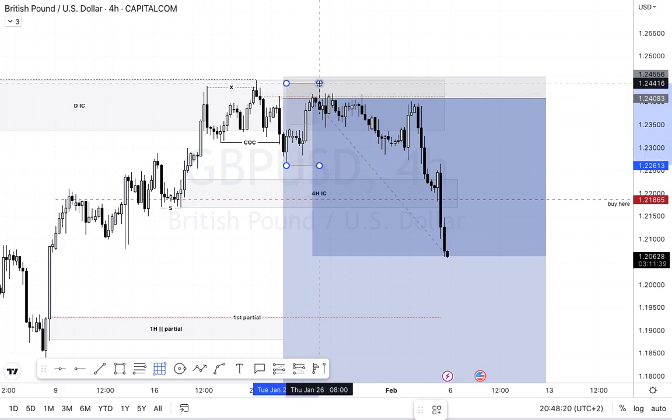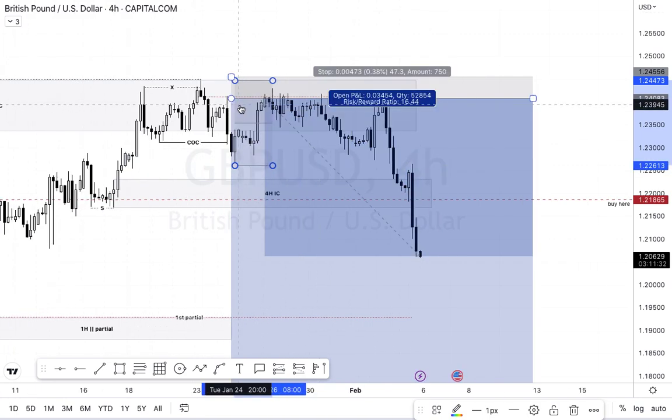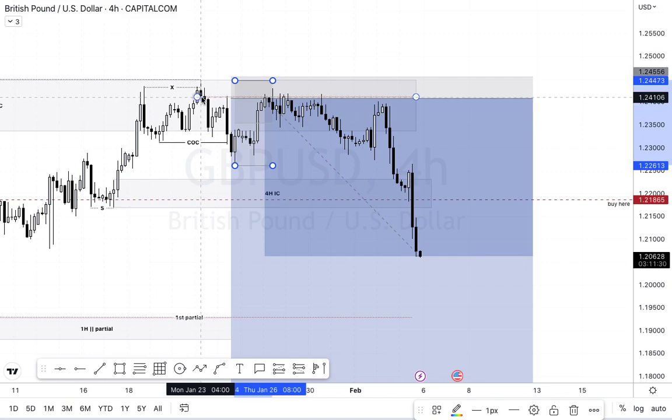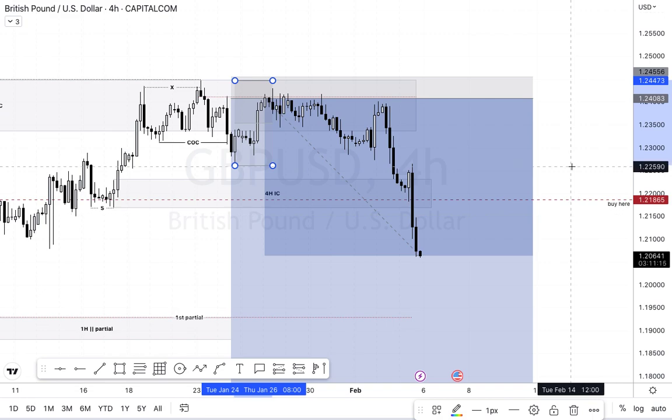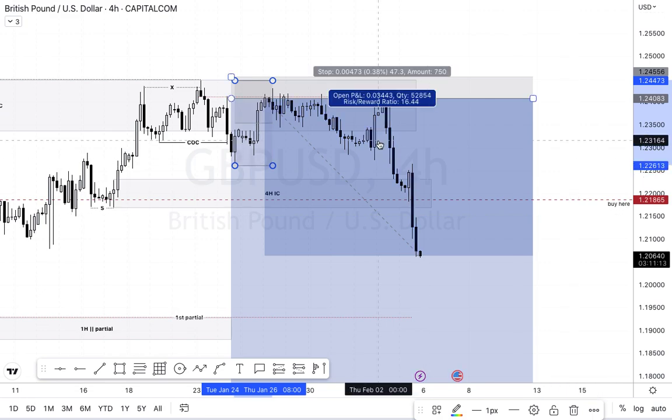Anywhere above the 50% area would have been your entry area, right? And so we just waited for price to come above this area. And when you're able to see a proper institutional candle, a buy to sell candle, you can use the close of that candlestick as a proper entry area, which is what we did in this instance, and it took us in.